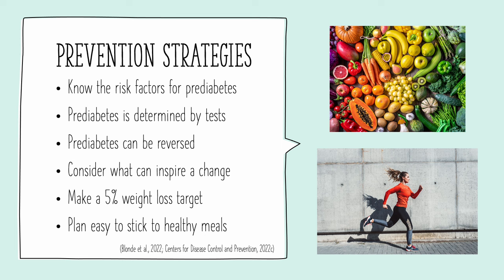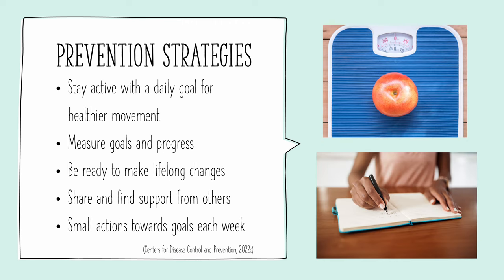Meals should be around eating healthy, whole, fresh foods and be something that can be easy to stick to for lifelong well-being. The Mediterranean-style diet is one that has been recommended currently. That's going to be fruits and veg and nuts and whole grains, a little bit of lean proteins and seeds. The other thing to think about with prevention is to stay active and have a daily goal for healthier movement. The more consistent you are with being physically active, the faster it can help you have it as a habit.